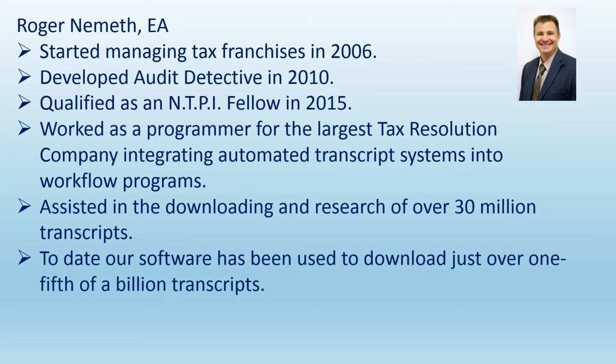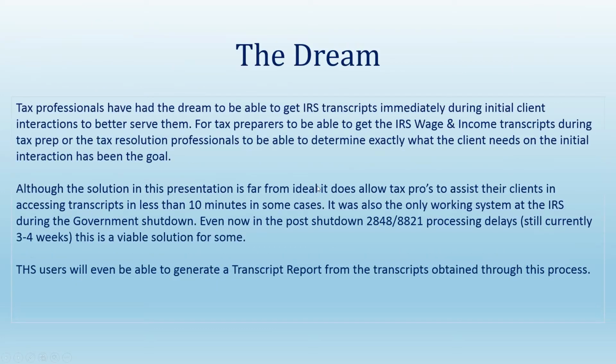Since the company that I was originally with has now downloaded over 120 million just on their own, conservatively, we think we're over 200 billion transcripts downloaded. And we don't see any of those transcripts. Those are all located on your computer. None of it goes through our servers. It's all direct IRS to you.